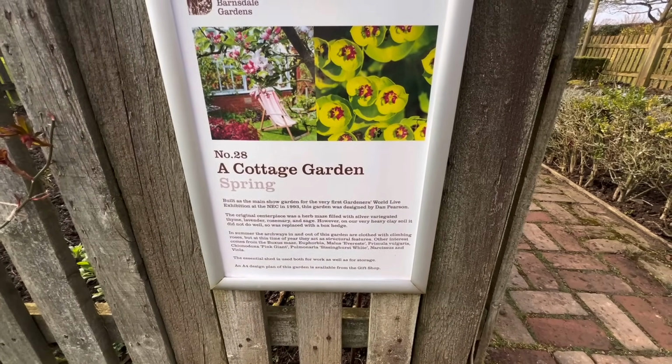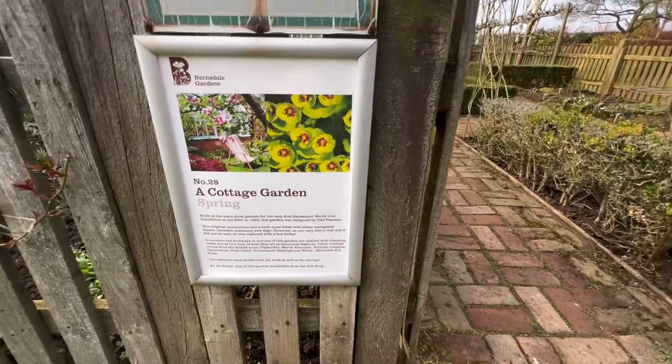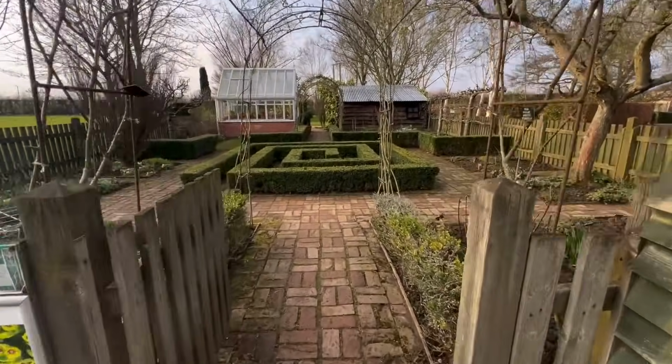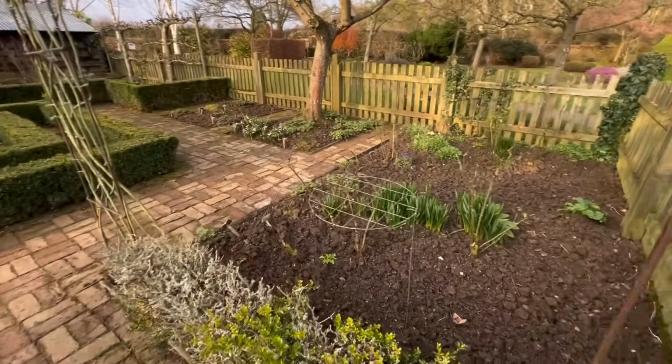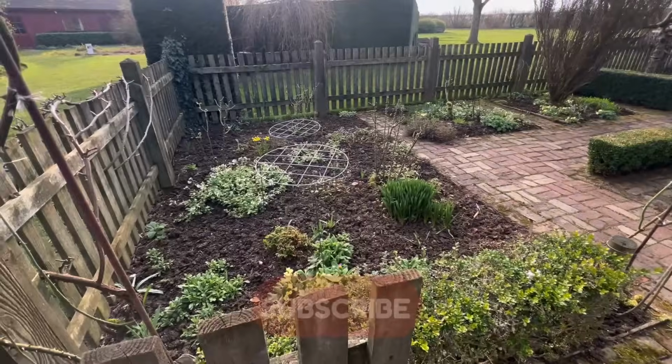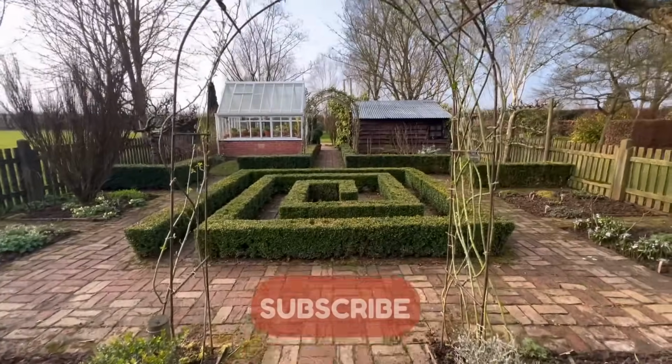Garden number 28, and another firm favourite for me, a cottage garden. As I come through these gates and walk under the arches, I notice that they too are all covered with beautiful climbing roses, and I cannot wait to see how they develop in the summer months.